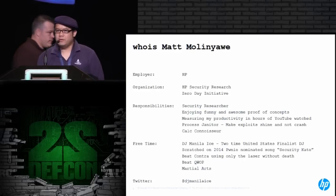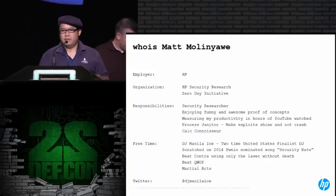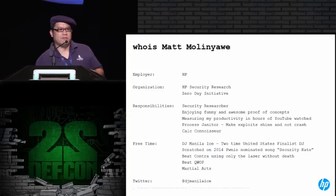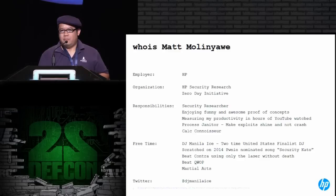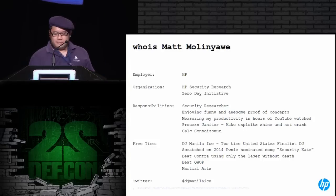Hi, my name is Matt Molyneux. I'm a security researcher. I work for Brian. I look at POCs that are submitted to the Zero-Day Initiative. Untrusted pointer dereferences are my favorite, and Brian's favorite too, because pointers from the internet are really hilarious. I mean, bad, anyway. I measure my productivity in hours of YouTube that I watch at work, because I work a lot. I also was part of the Pwn for Fun team that exploited Internet Explorer 11 on Windows 8.1, and I did a lot of cleanup. And it's best to clean up your mess after you exploit, so it runs clean and it's shiny. And I like scientific calculators.